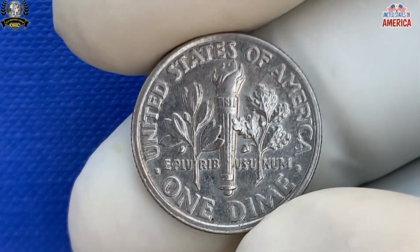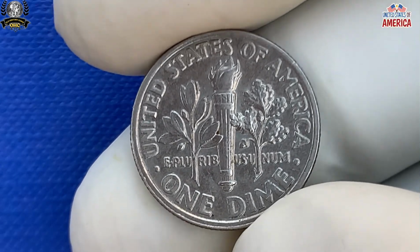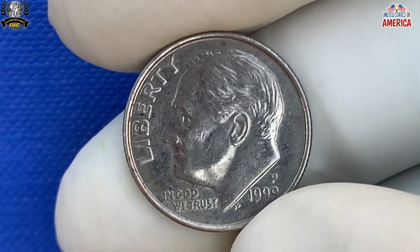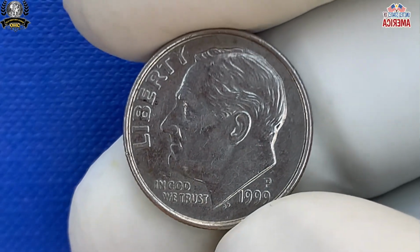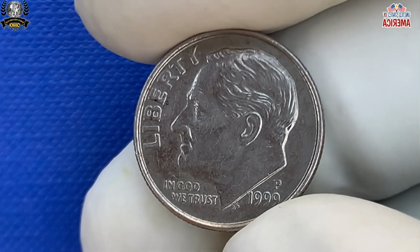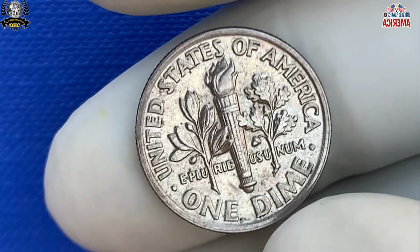The Roosevelt dime, introduced in 1946, has been in circulation for decades, and in 1999, it marked an important point in the coin's long life. It was a coin that had been with the American people through times of prosperity and hardship, through wars and peacetime, through economic highs and lows. For a collector, owning a coin like the 1999 wide mint mark Roosevelt dime isn't just about having a rare piece of currency. It's about holding a symbol of America's journey and resilience.